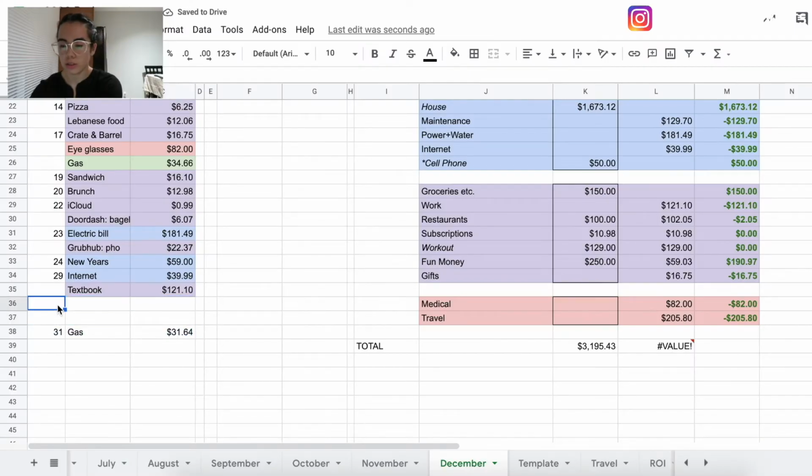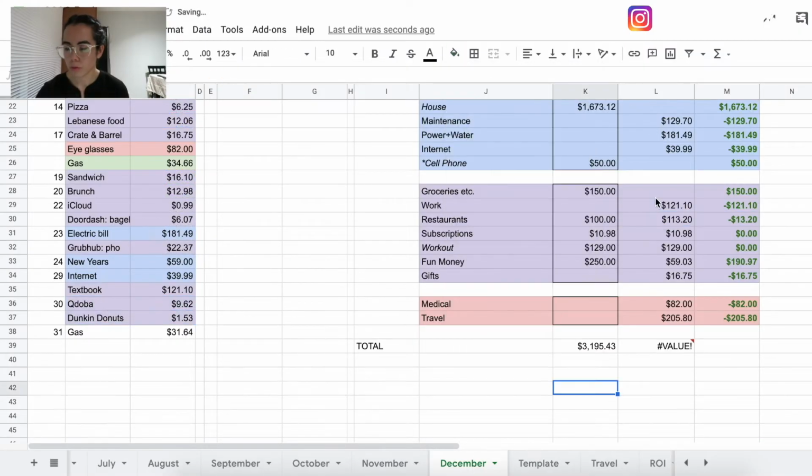Okay, so when I came back from California for the holidays, I got food in the Denver airport. I got Qdoba, which was $9.62, and I also bought a donut from Dunkin' Donuts, and that was $1.53. So those are all the expenses. I'm gonna quickly go ahead and put them into my categories. This is what I would say is my final budget.